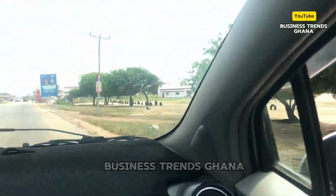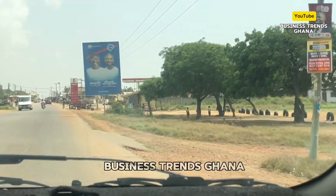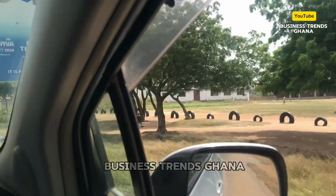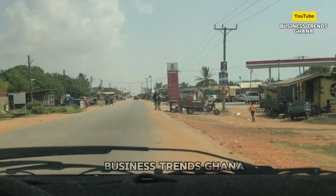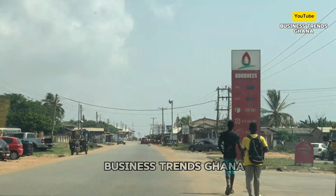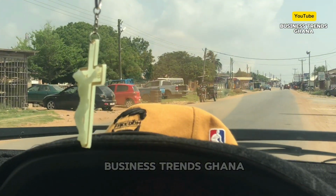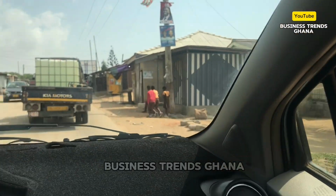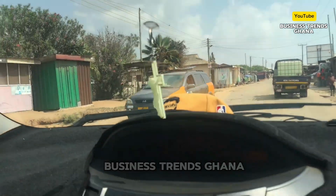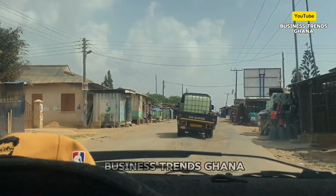So always paying attention to the road, we are paying attention to the properties. Where we just passed was a school. You can see students. That is the school. That's the new Ningo. You can see the fuel station, and we are in the township of the new Ningo now. Immediately we leave there, we are heading to the junction of the Kobodor. So you can understand where we are actually going with this. So you can actually see what I'm talking about.